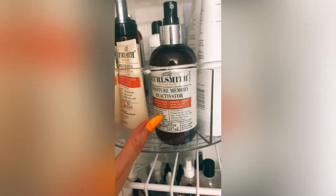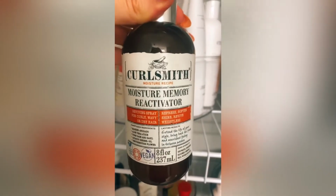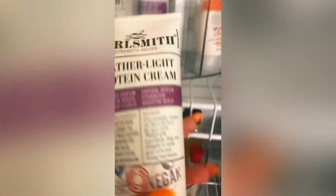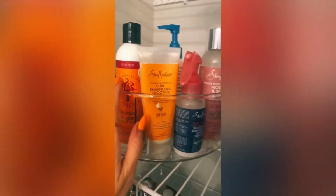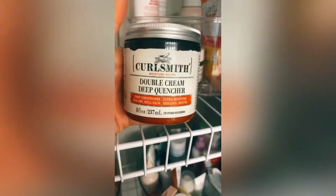Next, we'll do creams. This is the Curlsmith Moisture Memory Reactivator. I love this. It's great for refreshing. Here's another good one. This is a protein light cream. My all-time fave is the Shea Moisture though. It's a curl enhancing smoothie and it's been my go-to for about 4 years now. Next is deep conditioner. This is a very good deep conditioner. It doesn't weigh my hair down.